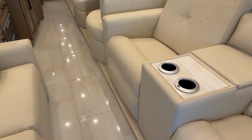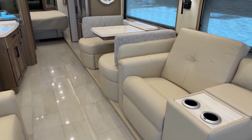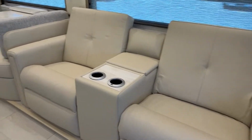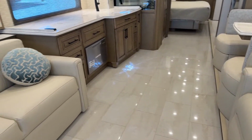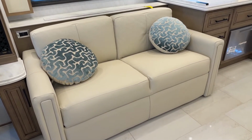Now what you're looking at is this beautiful Villa furniture using imported Italian leather. Yes, you heard me right. This ain't that ultra leather that you might have a problem with in 5 to 7 years. This is actually imported Italian leather, guys. And I mentioned it outside. This is going to be the Alden decor. It's a really nice system. And what do you notice?